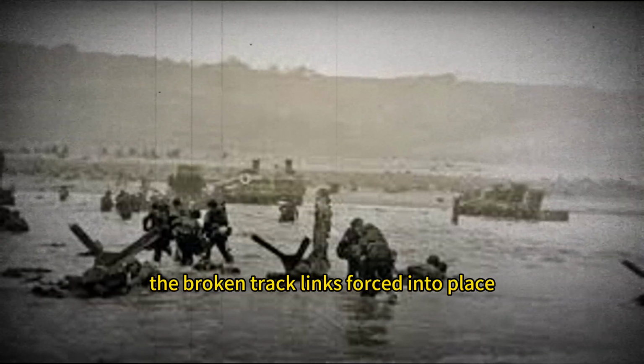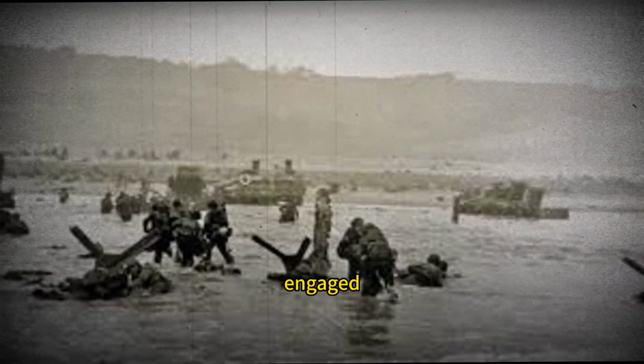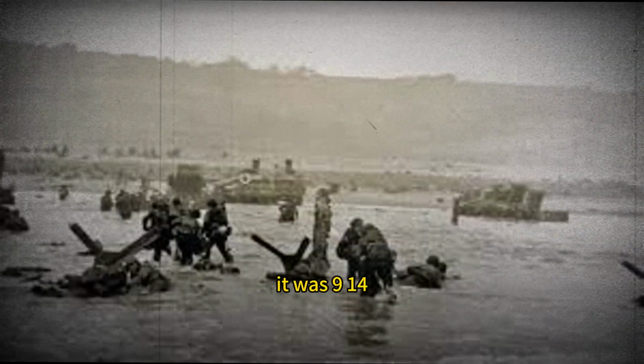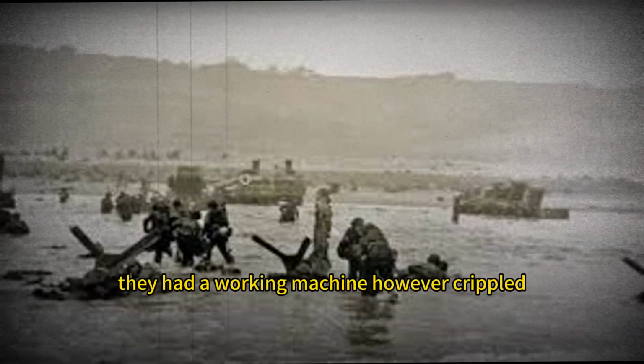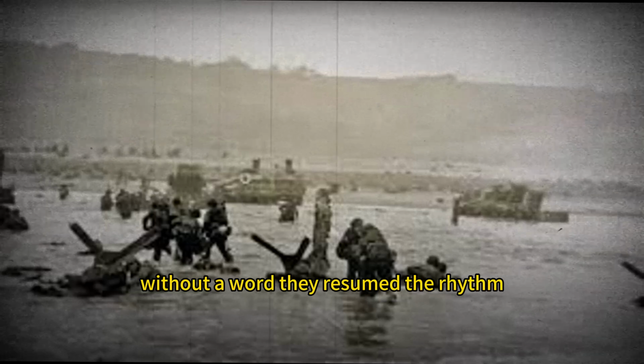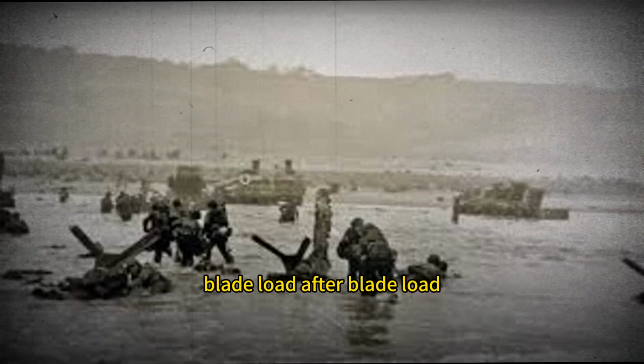Then, with a horrible, grinding shriek, the broken track links, forced into place, engaged. The dozer lurched forward, out of the ditch. It was 9:14. They had a working machine, however crippled. Without a word, they resumed the rhythm. Blade load after blade load.